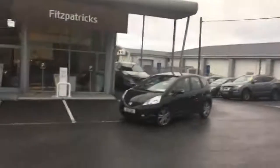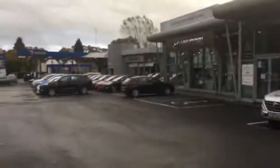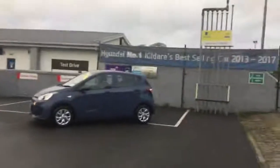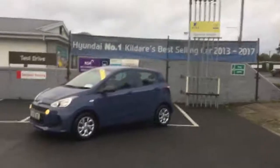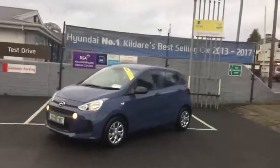This garage is almost 70 years old and is a family-run operation. There's also dealers belonging to the same family in Naas and also Carlow and also Tullamore as well. And basically, Hyundai cars have been the number one selling car in Kildare since 2013, and there's a reason for this. So let's have a look.